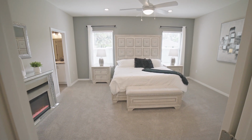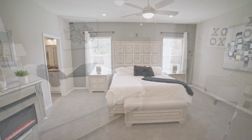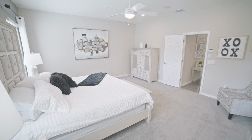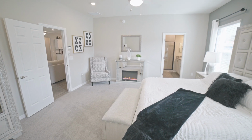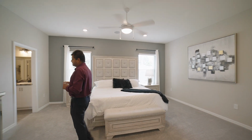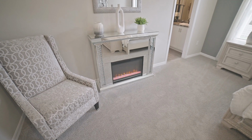So as I go in, this is your master bedroom, and look at the size of this master bedroom. You have two nice windows. You have the extra lights, which is hallelujah. I always love that, because when you have a room as big as this, I'm like, look at the space that you have there. So it's really nice. It's very, very comfortable. And I love the decoration. This is just a fake fireplace, but doesn't this give you a nice feeling?